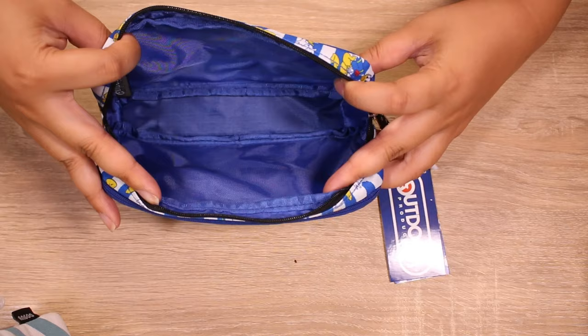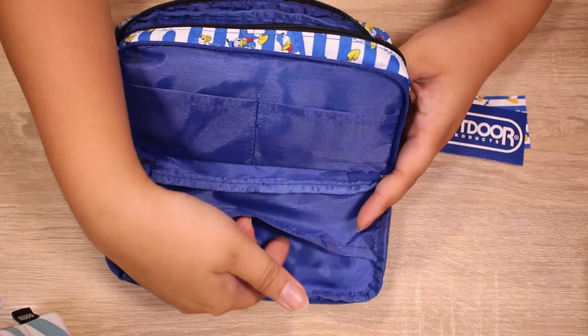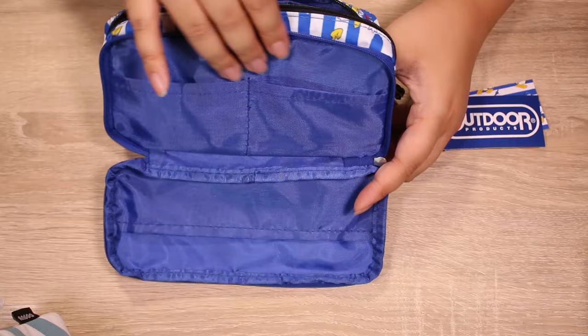Access-wise, it's a pretty basic pen case. If you put a lot in there, you will have to dig around. Let's see what this pouch looks like. I already found a flaw. When you open this up, whatever's in the pouch is gonna fall out. I don't know how I feel about that design, but these little pockets are good. You always have little bits and bobs to put in a pen case.